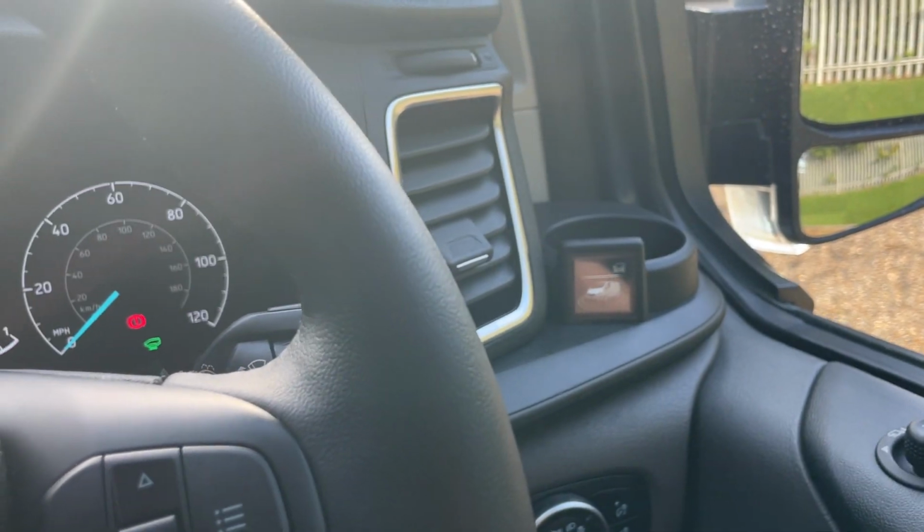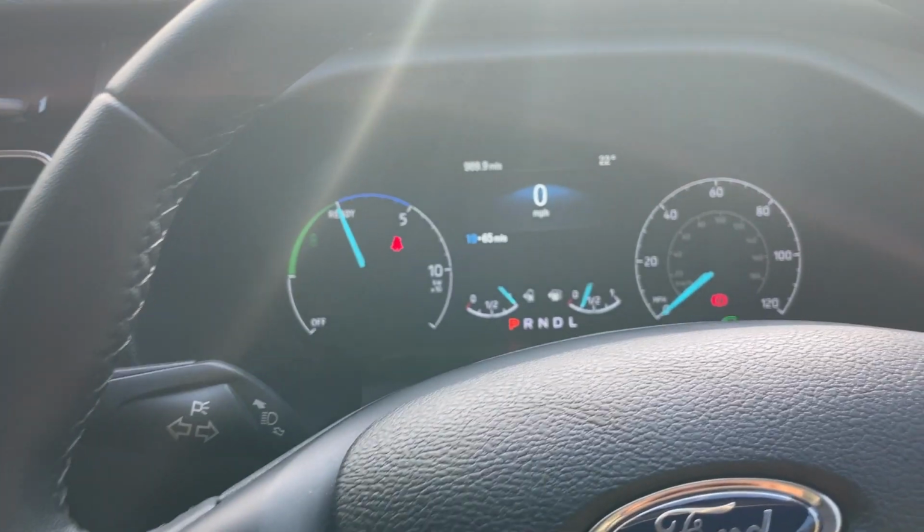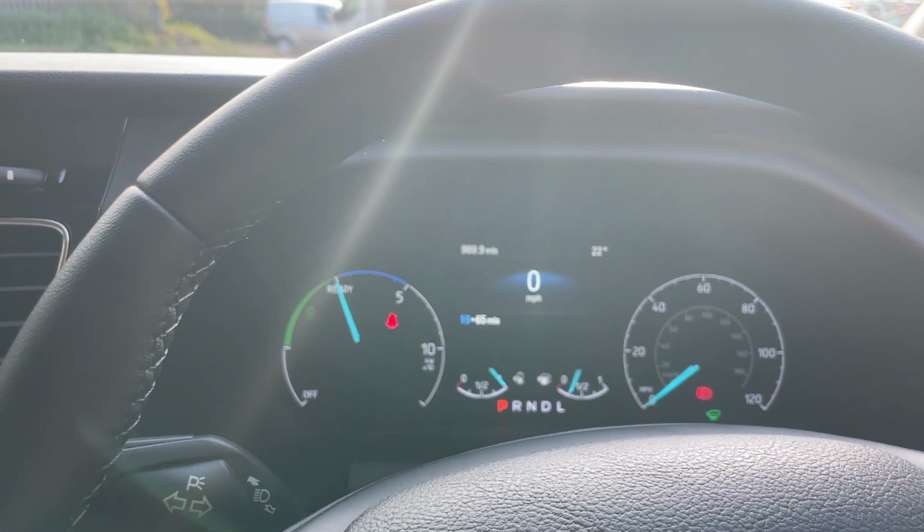I often get asked, what is that screen? And that's what it is. So it's going to turn it into a fully electric van when it needs to be.